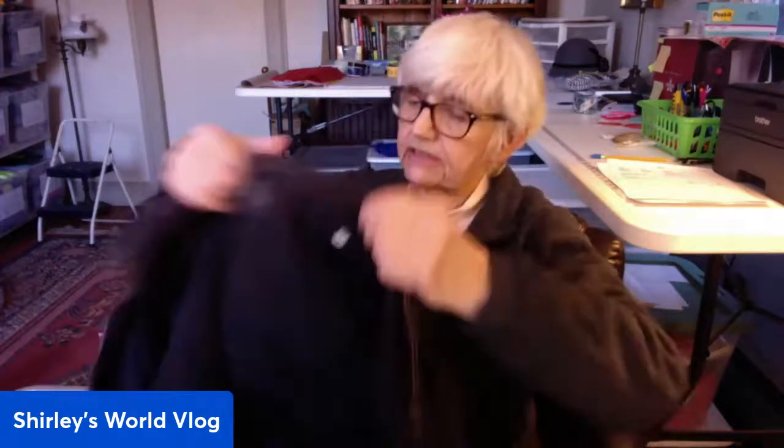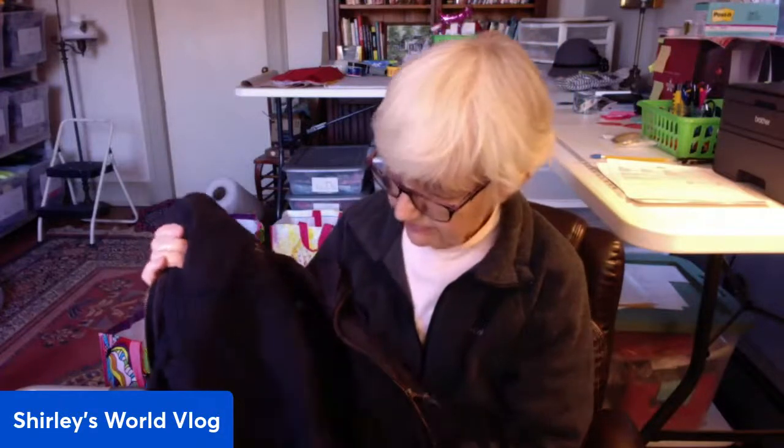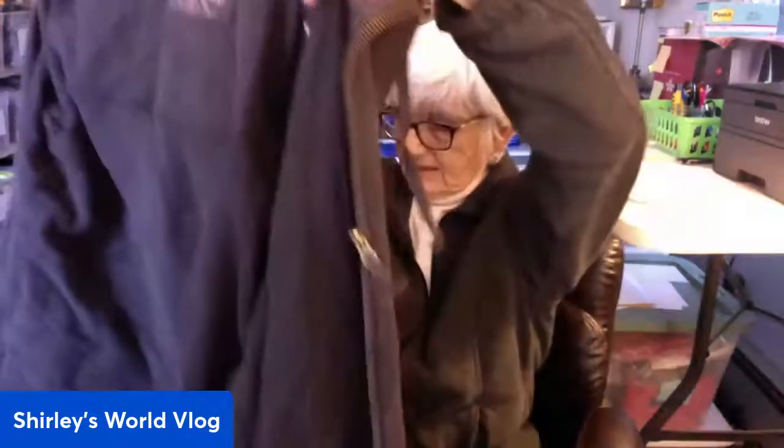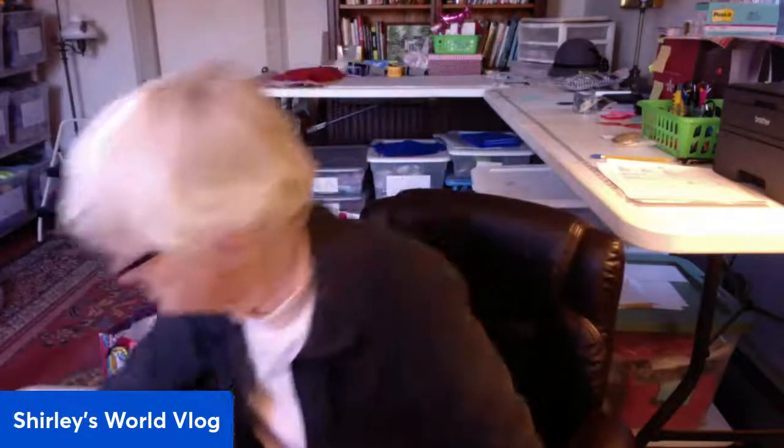The terry is inside, like inside it's terry cloth, or feels like that. The outside just feels like, I don't know. With the lighting in here, I'm not sure. I think this is just gray, dark gray. Little hoodie. Here's a sport coat by Talbots.